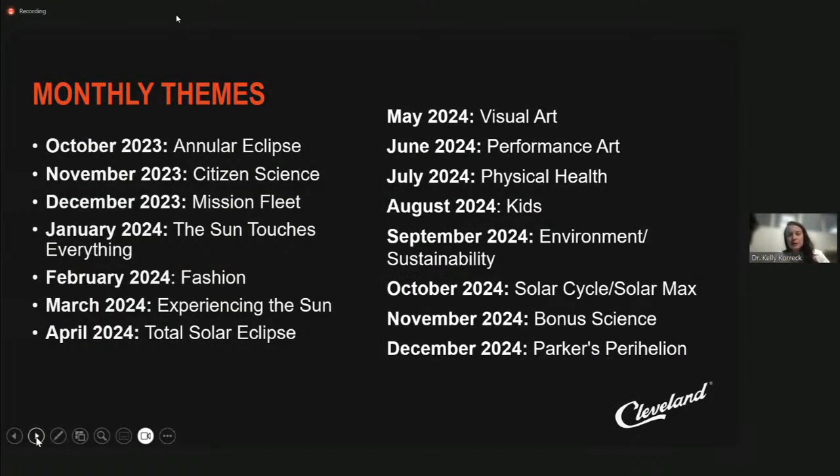And with this, we're going to celebrate lots of things. So we're celebrating the eclipses, but we're also celebrating fashion and physical health and visual arts. And so in the time between the annular and the total solar eclipse, we invite folks to learn about our mission fleet, to learn about fashion and the sun, and experiencing it in different ways, and then also to continue afterwards as well. So it's not just the one event, it's actually a whole year.